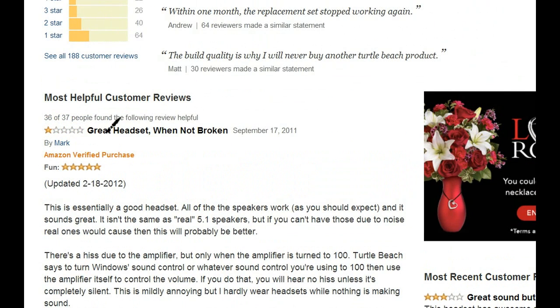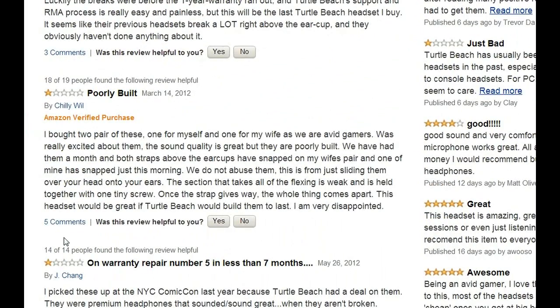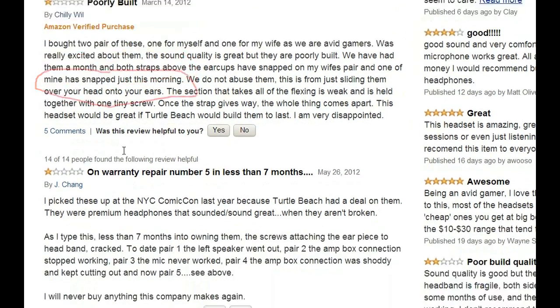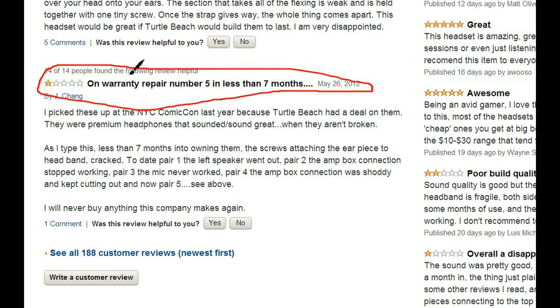We, however, would not recommend this headset because there seem to be a lot of reports of it breaking, that it is poorly built, that it has to be sent back for warranty repair constantly. So it might be cool looking, but we probably might not want to try this one.